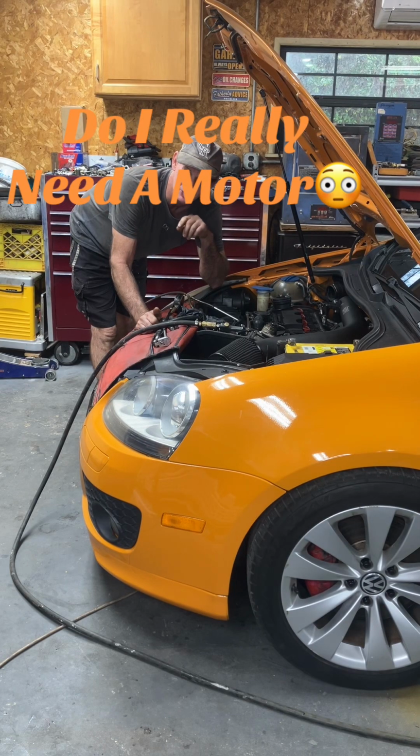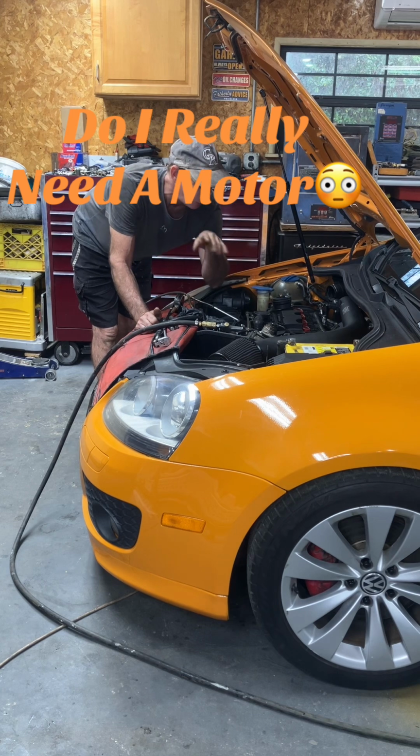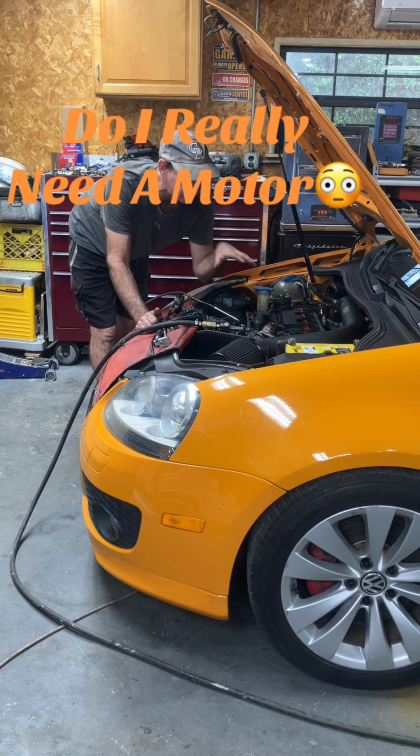So does my VW Tiguan, does it need a new motor? No, because it only has 50,000 miles. And what about this one? Well, I just put this motor in, and I don't know how many miles are on the rings, but the head is new, or I redid the head.